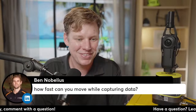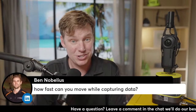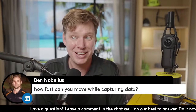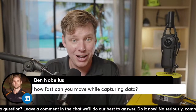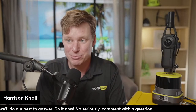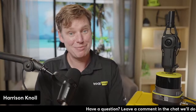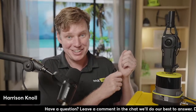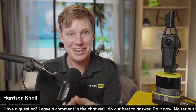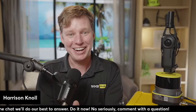There we go. How fast can you move while capturing data? This is a good question, and more research should be done on this, so anyone who has one, I'd be really curious. I was driving with my hand out the window, going about 30, and it was totally fine. It looked great. Curbs looked amazing, everything looked awesome, and I think I was peaking at 30. I did just buy a Tesla recently, and it has autopilot, so now I can probably get both hands out the window and collect some data without having anyone else there with me. So maybe I could do some more tests like that. Good idea, I think I'll do that now.